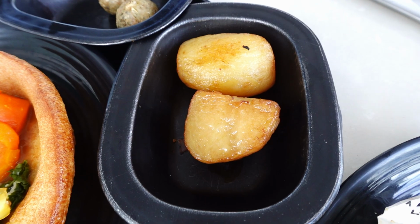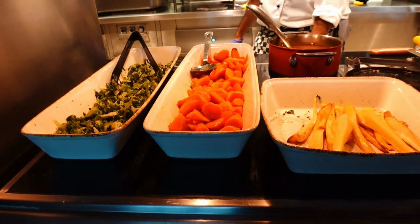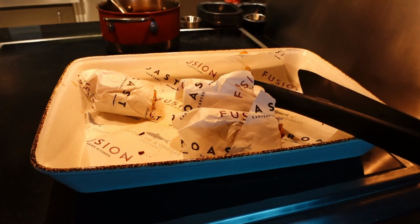There's also grab and go roast potatoes and little pick up your own Yorkshire puddings there as well. So you just pick up and have whatever you want. And this is from the roast stand where this morning you got your full English breakfast bit from. So it's the same station. Right, okay, so I'm literally going to have one big bite, okay?